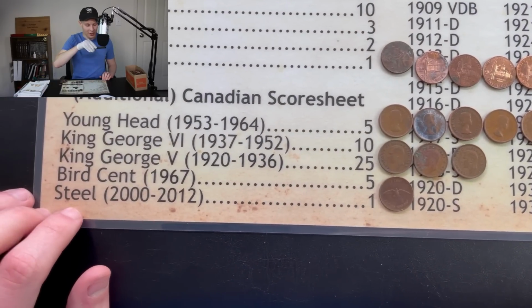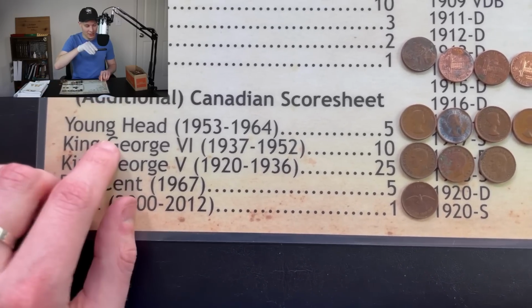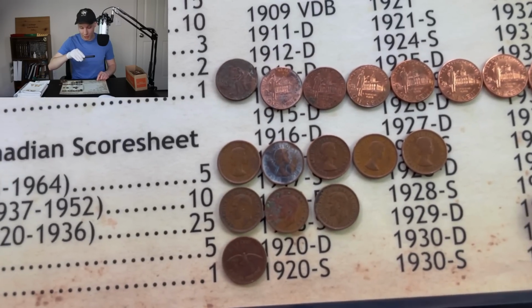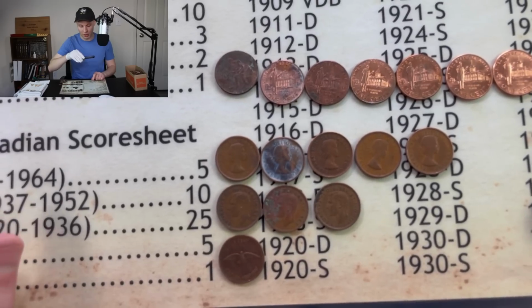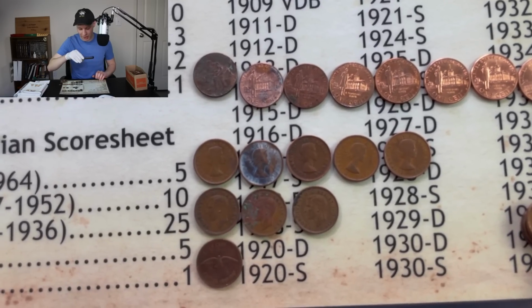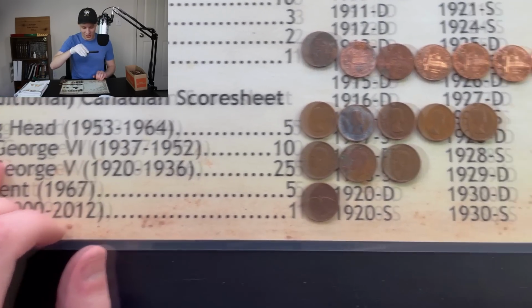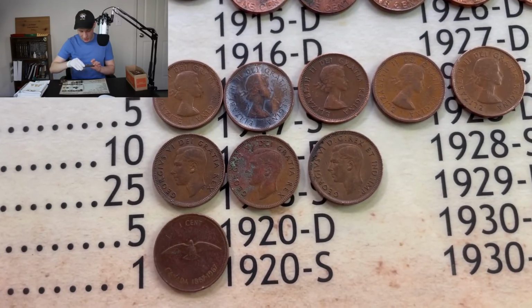All right, so I think this hunt actually had more of these Canadians and just a ton of points coming from this section, guys. So starting here with the young heads from 53 to 64, we got 5 of those, and then one more that was actually going into the collection, the 1956 young head. So that counts for another 30 points. And then the King George VI, we actually were able to get 3 of them today. Really good stuff right here.